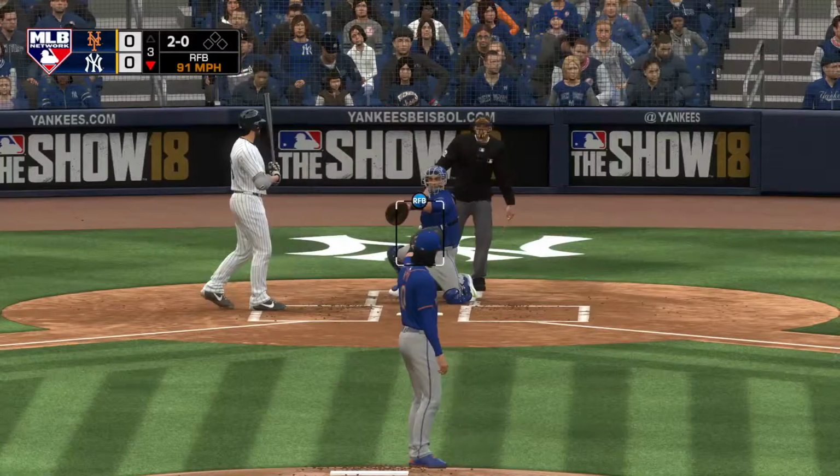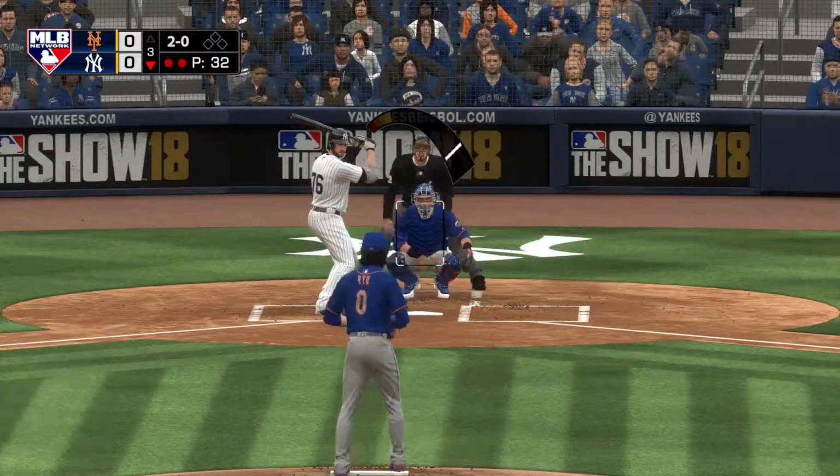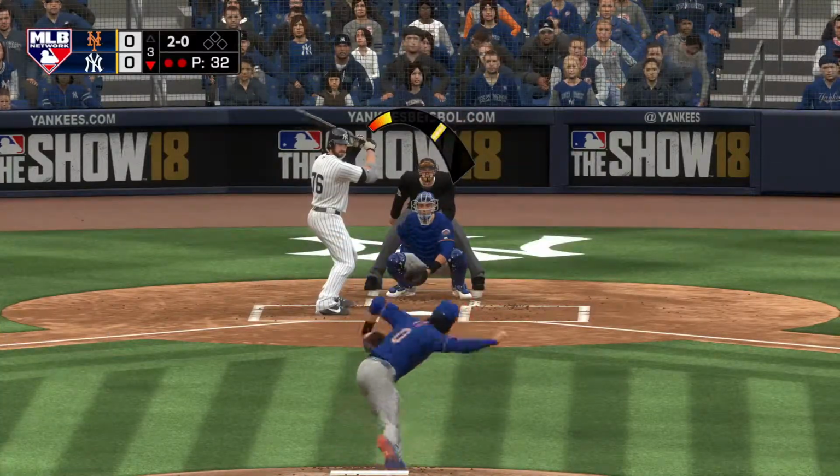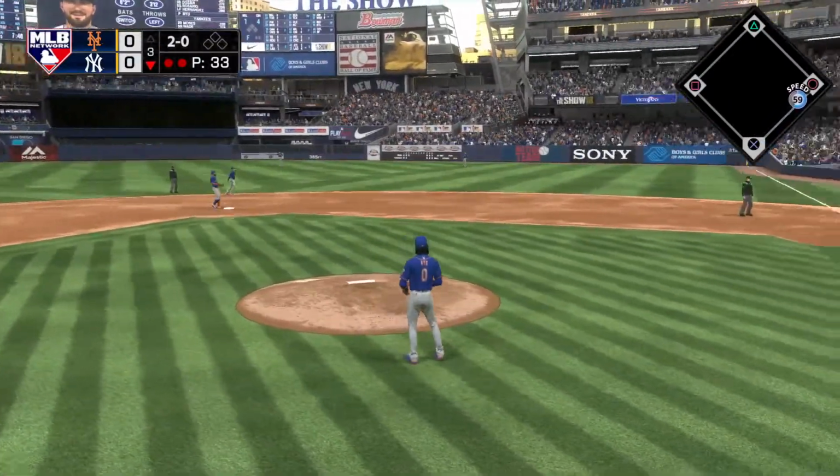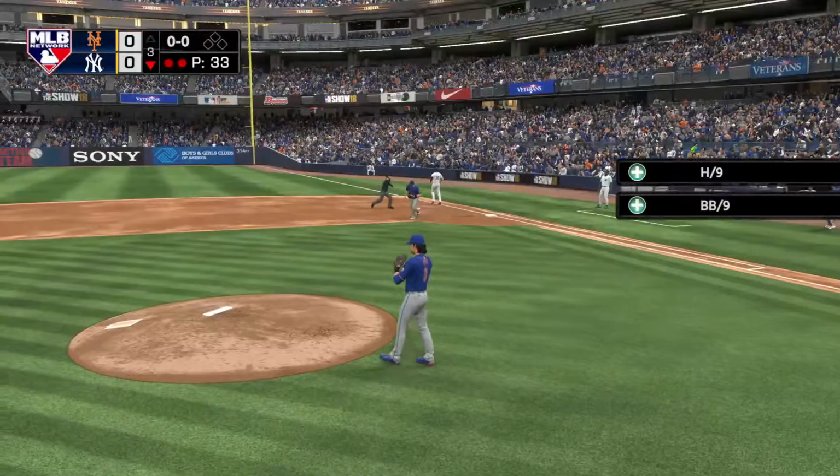2-0 to the Yankees left fielder. Bottom of inning number 3, 0-0 our score. Hard hit ball to second. Scooped up on the backhand. They'll whip this one to first in time, and that ends the inning.